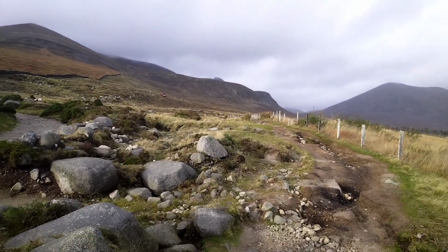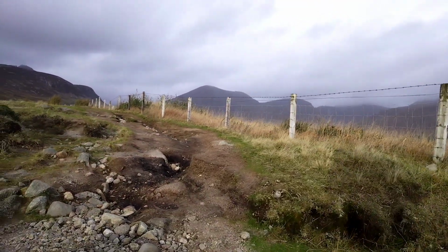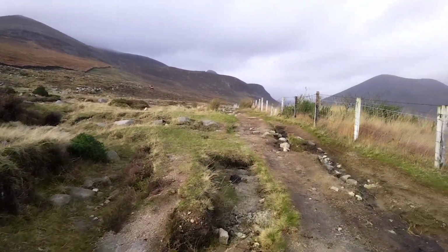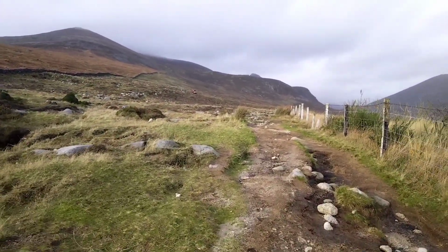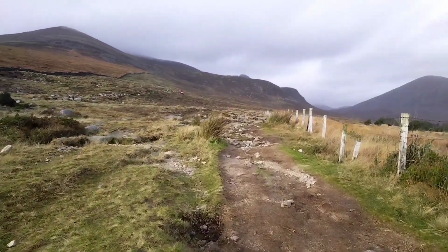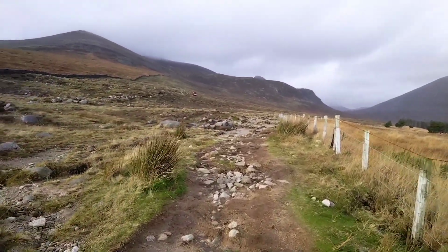When you get to the section, there are little parts that are a wee bit tricky for getting up and down, but I'd say it's nothing too awkward. Everything's pretty flat. There is more of an ascent on the way up here. I think the Blue Lough sits at about 400 meters, but I could be wrong.